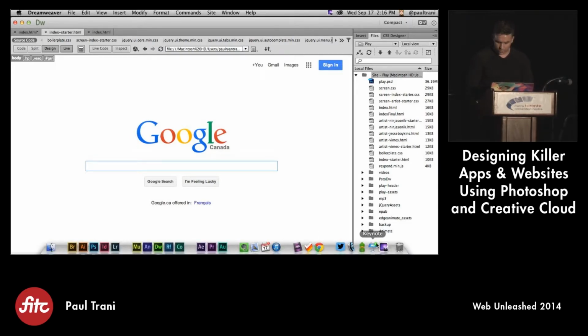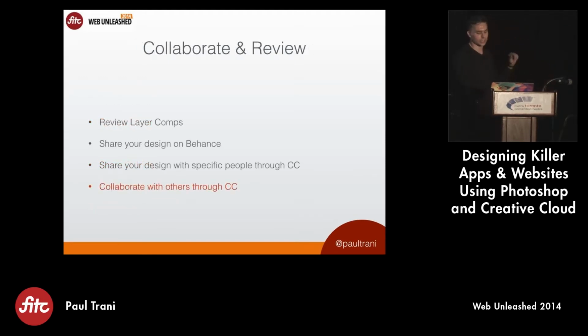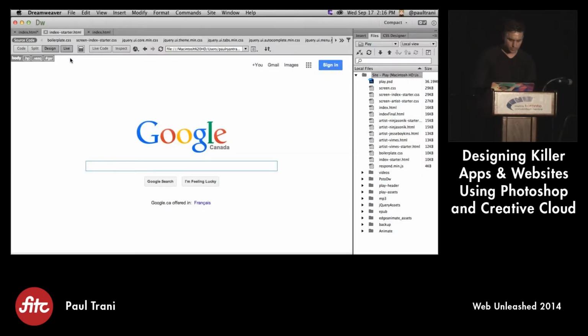Let's go back to our slides just to make sure I'm covering everything. Smart guides, link smart objects, collaborating with others. I talked about that. I talked about exporting, generate assets, export CSS, and Creative Cloud export, guys. This is really exciting too. So okay, maybe you don't want to deal with Photoshop, right? But you have a PSD, and such is life, right? You got that PSD, like okay, I got to turn this into a website or a mobile app or something, right? Well, we can do that.